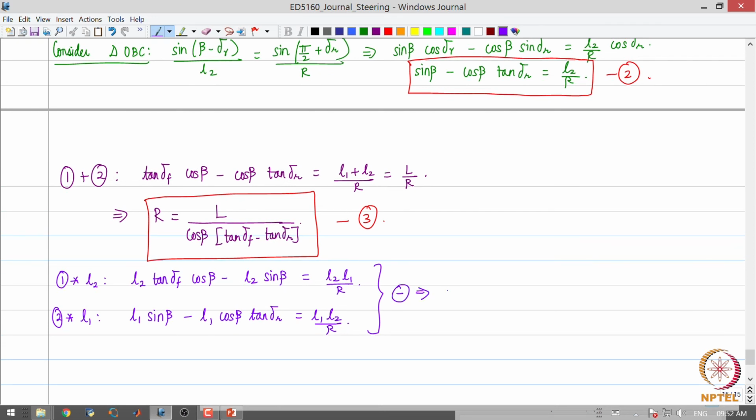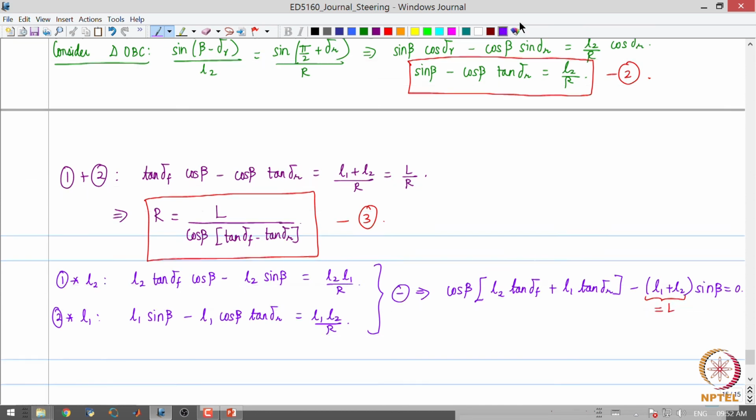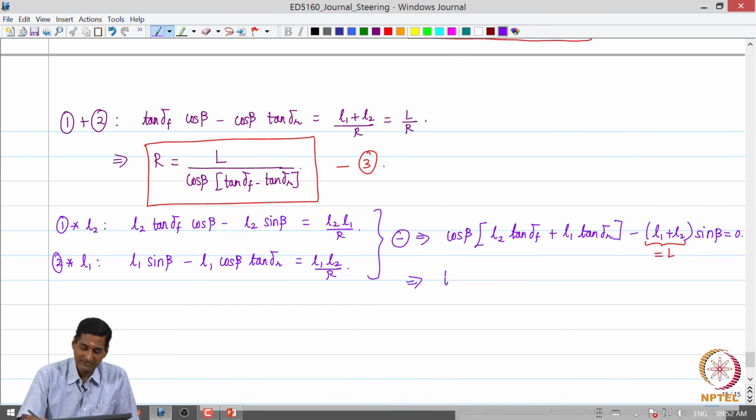What will we get? If you subtract, we will get cos beta, I am just writing the final equation, cos beta times L2 tan delta f plus L1 tan delta R, minus L1 plus L2 sin beta equals 0, right. And what is L1 plus L2? This is nothing but capital L. So now we are almost through. If we simplify, we are going to get an equation for beta: tan beta is going to be L2 tan delta f plus L1 tan delta R divided by capital L.